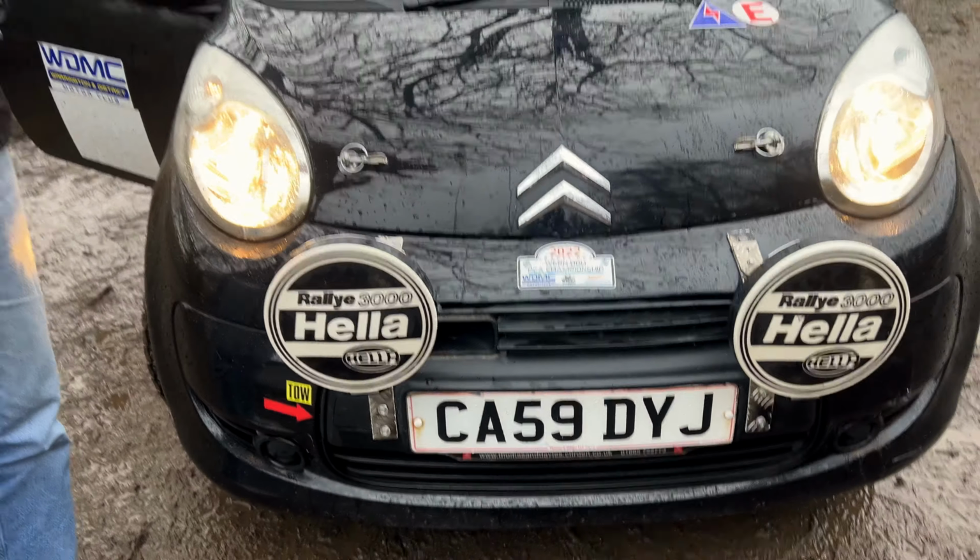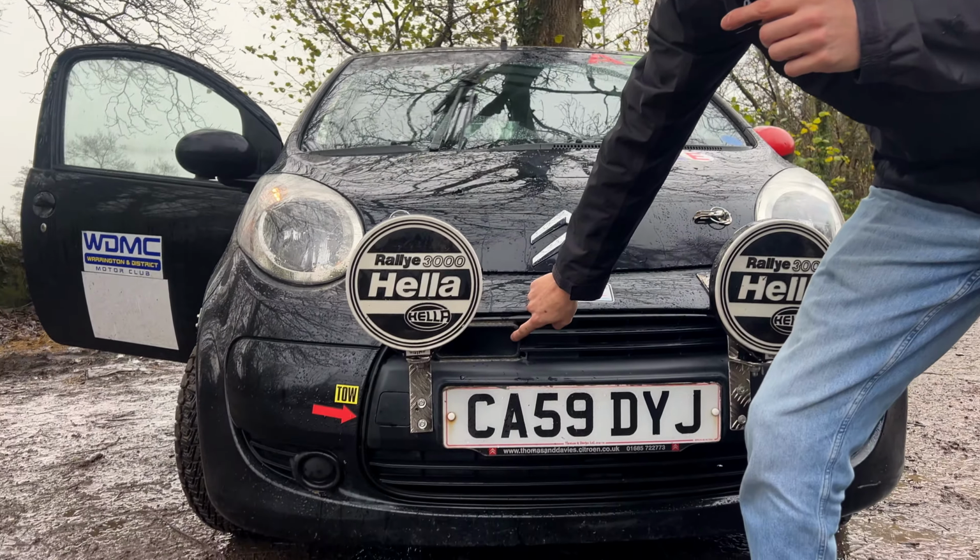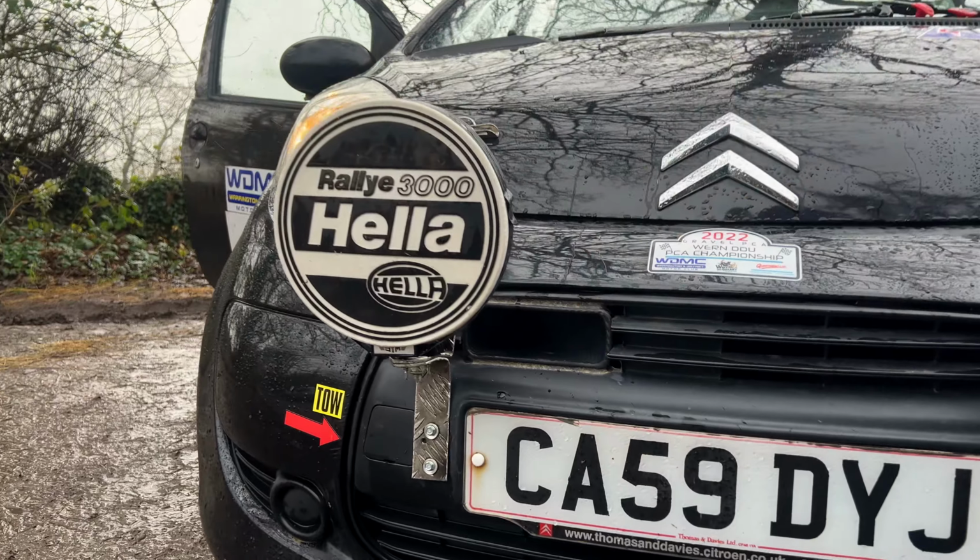Fully sump guarded. Tank guard. It also has, and this is something we will definitely be taking advantage of, a duct. Wow. And that is going to go straight onto the intake, yes, you could.